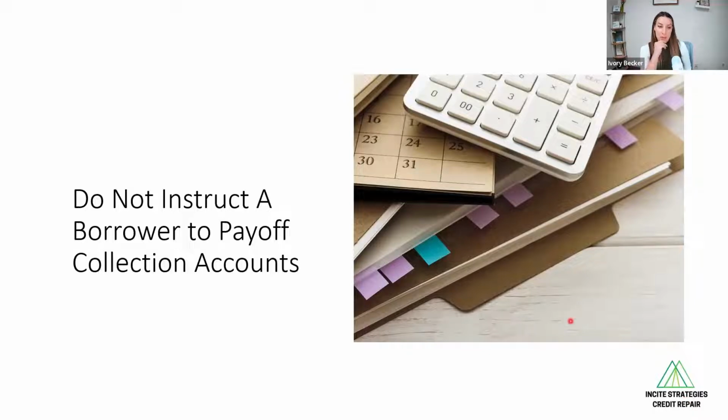Let's see, medical collections. So back to medical collections. Now, there was a law change in July of this year. So any medical collection that is paid will automatically be removed from a credit report.